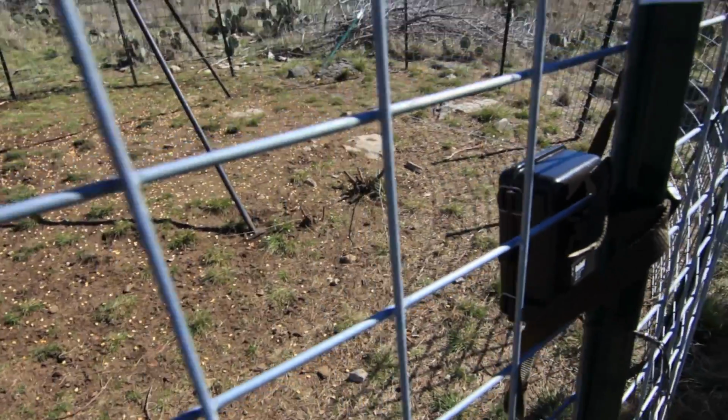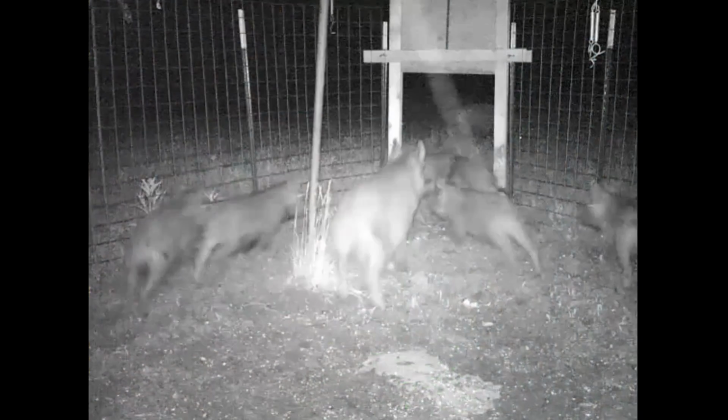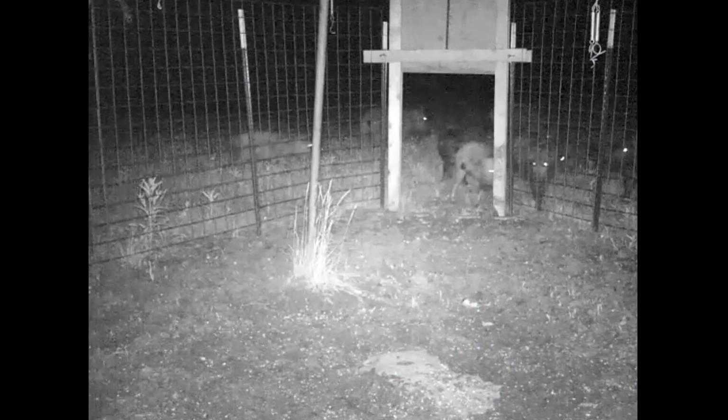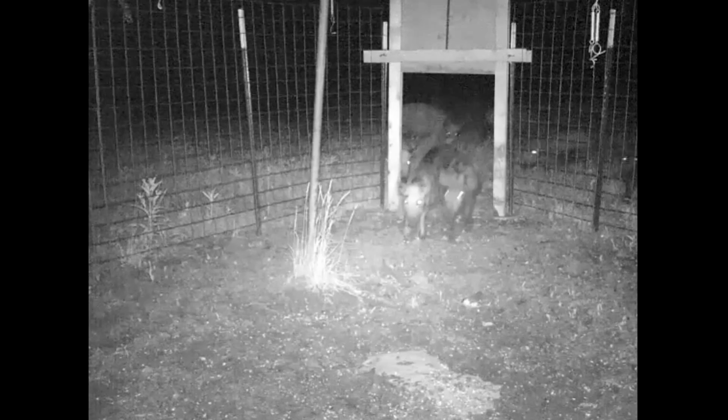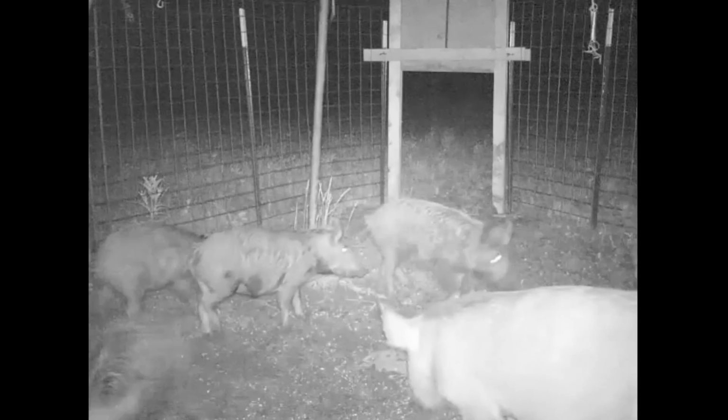Once the trap has been fully constructed, it may take a few days to a few weeks for the pigs to comfortably enter the trap enclosure. During this time, the trap gate should remain in the open position to allow the pigs to enter and exit at their discretion. Once the wild pigs are routinely entering the trap, the gate can be set to catch.